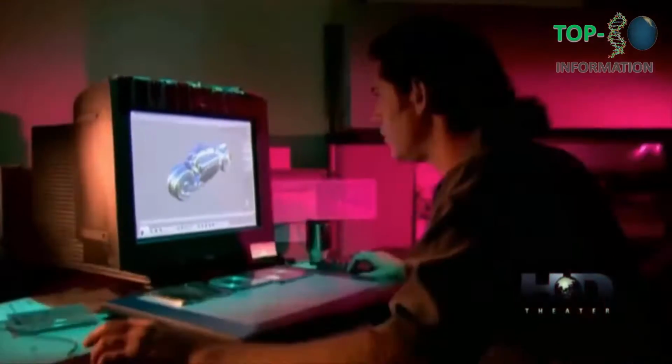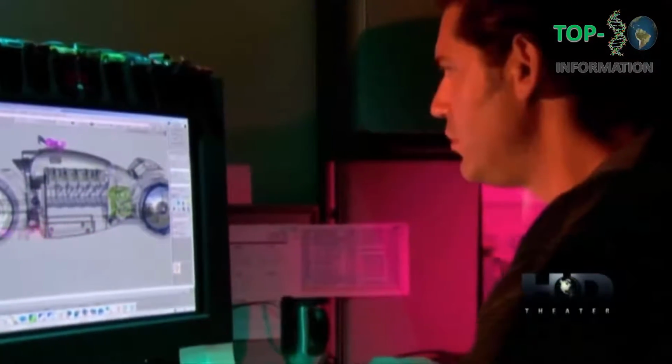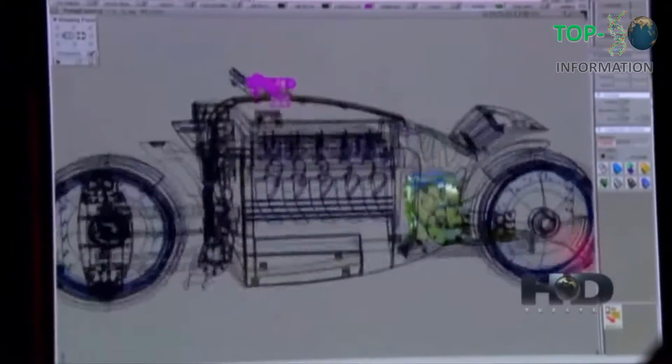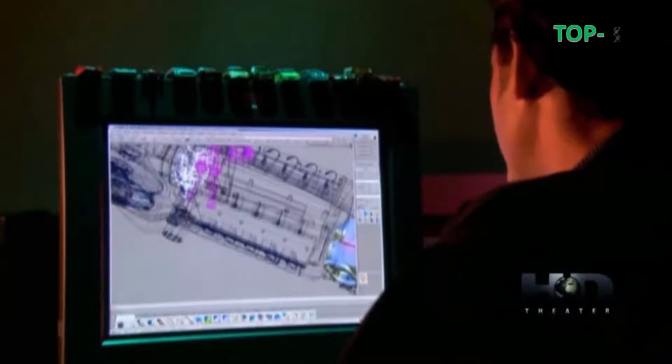CAD software. Basically, I sit down and build an electronic 3D wireframe model of each part and send that data off to a place that does nothing but milling.